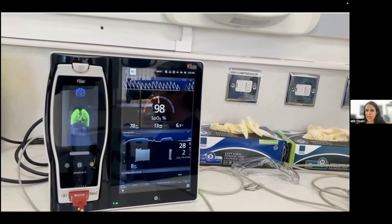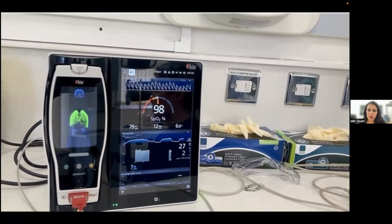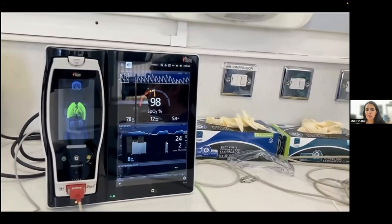We've seen this is about 3 seconds, the lag between asking to breathe differently and being able to pick it up in the capnogram.